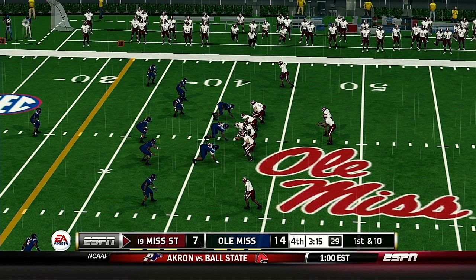Setting up blockers, the running back's got it on the screen. He gets hit out of bounds at the 24. Gain of 18 yards. First down. Less than 3 minutes in the game.